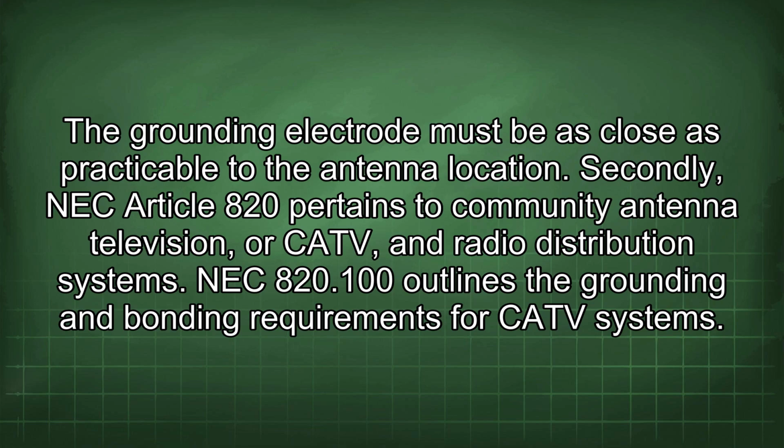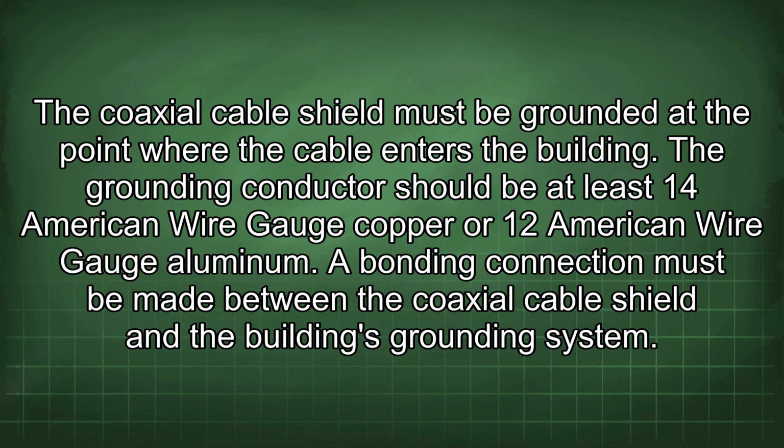Secondly, NEC Article 820 pertains to community antenna television or CATV and radio distribution systems. NEC 820.100 outlines the grounding and bonding requirements for CATV systems. The coaxial cable shield must be grounded at the point where the cable enters the building. The grounding conductor should be at least 14 American wire gauge copper or 12 American wire gauge aluminum. A bonding connection must be made between the coaxial cable shield and the building's grounding system.